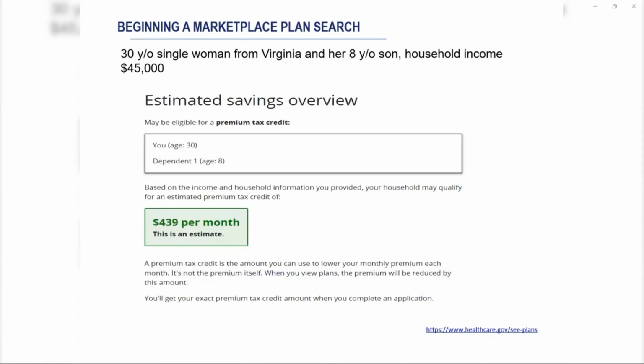Now we have a better idea of what we can expect to receive as far as financial assistance, and we can start our search on healthcare.gov and begin to look for plans. I use the same search criteria throughout. You see that the mother listed here is you. She is eligible for $439 a month, and the child will also be eligible for that same tax credit. The Kaiser Family Foundation calculator that we previously used quoted us $434 a month, so this very closely lines up with that. Again, it's just an estimate, but that is very close, and that's really going to help out as far as the financial costs that we're going to incur for health insurance.